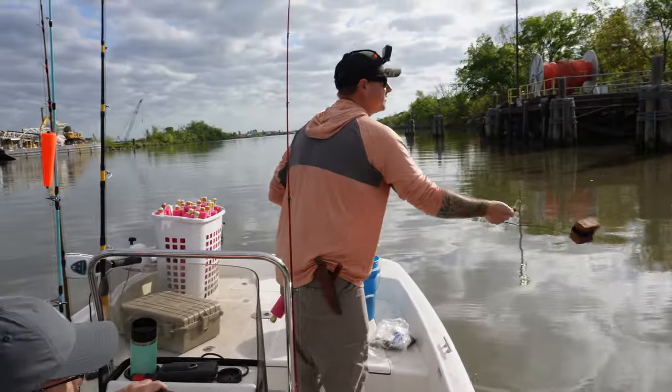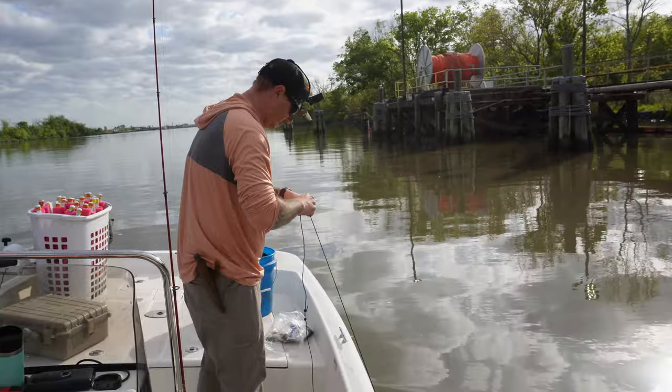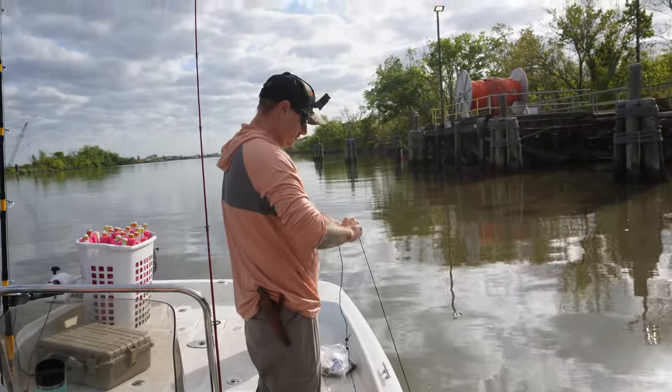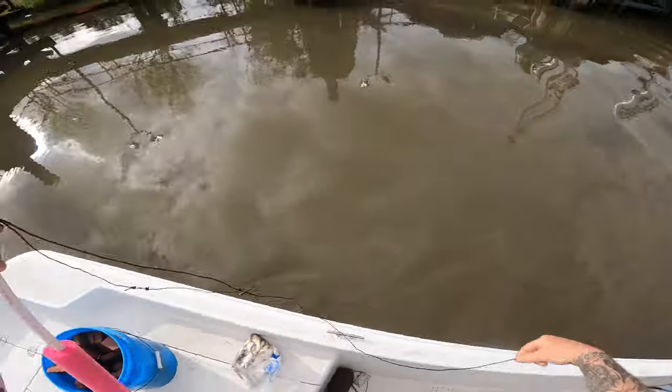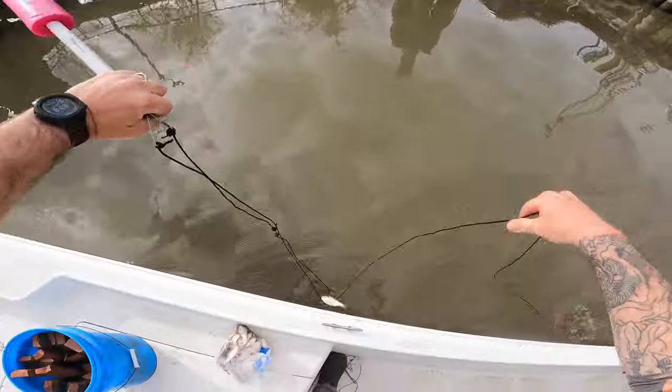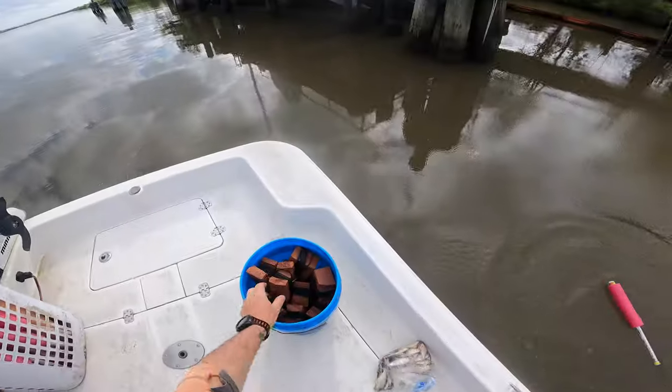This here is like a pumping station, I think. Something like it. I don't know, but it's kind of deep right here. That's why I want to put it by here, and they got some structure right there, which they tend to like. All I'm using is some shad that we got out of the ditch. There we go. Oh, come on now. Get your stuff together, buddy. There we go.